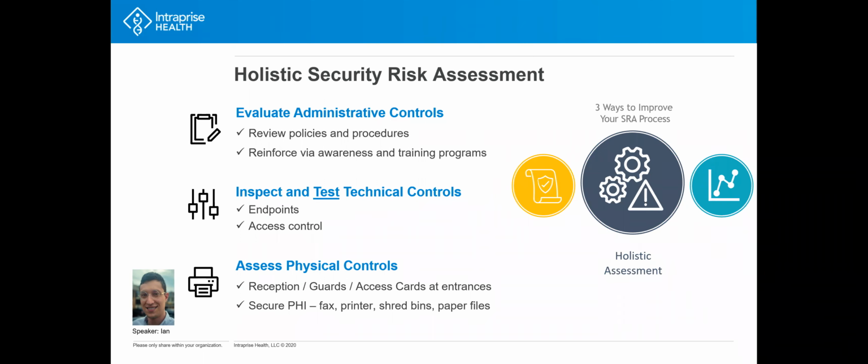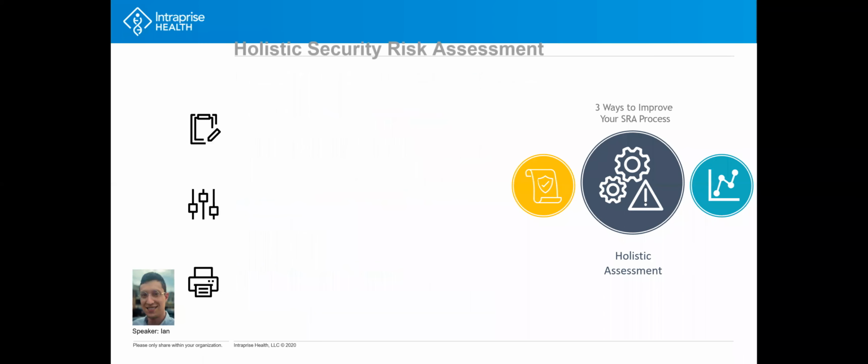Finally, the third way really speaks to the fundamental of conducting an SRA, which is to ensure that if you're performing an SRA, you're doing it holistically. You're looking at those three components, those three categories of control we've discussed at length during this presentation: administrative controls, technical controls, and physical controls. And really the benefit here, if not already obvious, is merely that they're all interconnected and codependent on each other. And I'll give an illustration of that here.